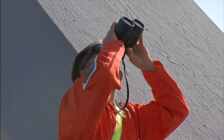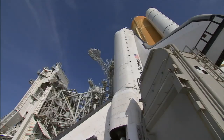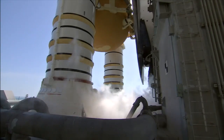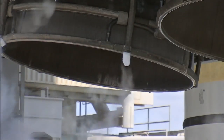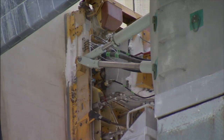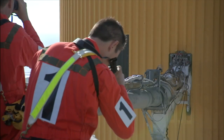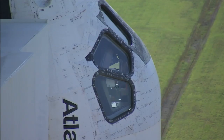The final inspection team has the crucial and potentially dangerous job of inspecting the spacecraft, external tank, and solid rocket boosters for the last time before launch. They look for any unusual ice buildup caused by the super cold propellants, earning them the nickname the Ice Team. The inspection includes looking for any debris or damage that could endanger the shuttle and the astronauts after liftoff.